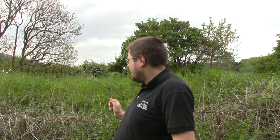So when we get there, we'll do the Travel Jack's Journeys news. Right, now as you can see, we are in a field, apart from the railway line just behind us. That way is towards Telford Central, that way is towards Shrewsbury, and this is where we're going to be watching some trains. And let's do the Travel Jack's Journeys news.